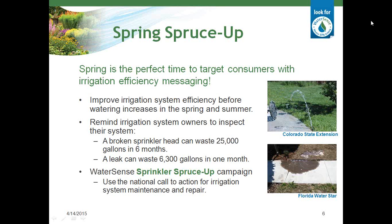So I will now jump into how to market water-efficient irrigation and provide some resources on how to do so. So WaterSense sees spring as being the perfect time to target consumers with messaging on water efficiency. As irrigation system users are turning their systems back on after the winter or increasing their water use for the warmer spring and summer months, it is a great time to target them with messaging on the benefits of irrigation system repair. So a lot of stuff could have gone wrong with an irrigation system over the winter, while it might not have been operated at all.